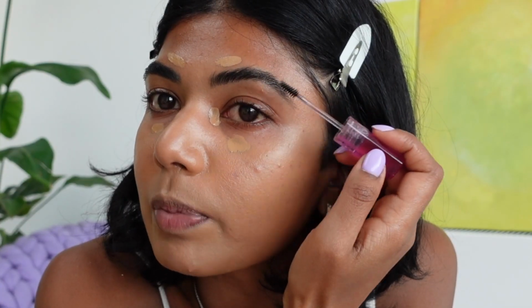Okay, I'm gonna let that dry down a bit, and I'm gonna be using the KOSAS Air Brow, which is my go-to brow gel, but I've almost run out of it, so I am thinking of switching to the Rare Beauty Brow Gel, which I have heard good things about. I basically just want a clear brow gel. That's all I need. My brows are pretty low maintenance. I don't need to fill them in really or anything. I just need a little brushy brush.